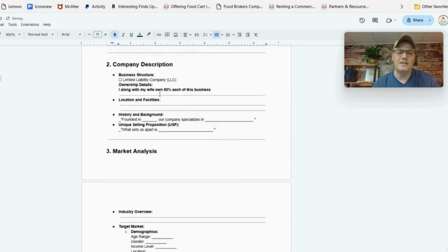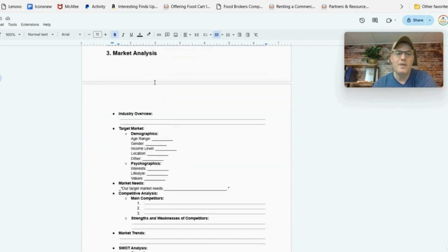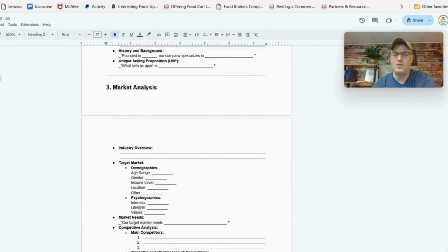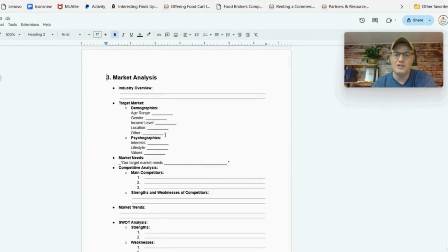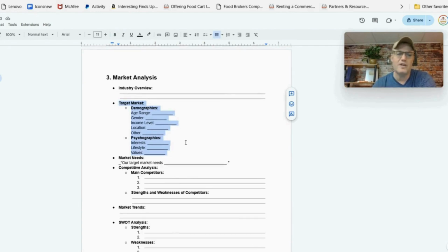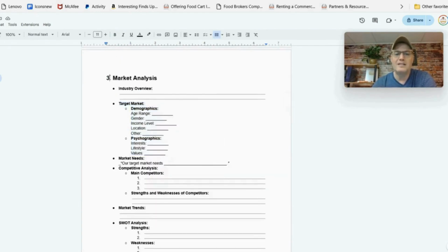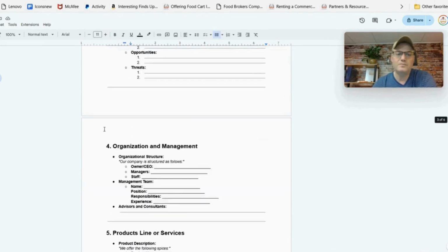The location and facilities, if it's a home business, maybe you're starting from home. Perfectly legal, by the way, because almost every single state in the United States allows you to create businesses from home. Market analysis, this will give you, and of course, by the way, you can print this out. So you have a hard copy, and you can sit here and update this and change this as it goes, okay? Target audience, you can also find out even more of this information using ChatGPT, and I'll show you that in a second. Market analysis, you can update that and have it give that information to you.